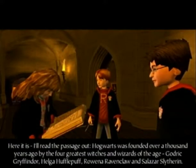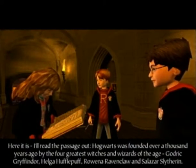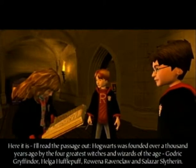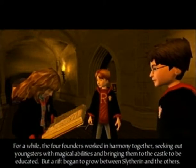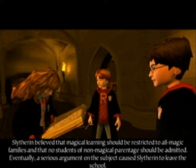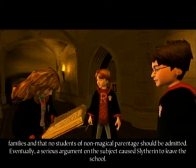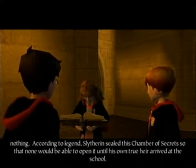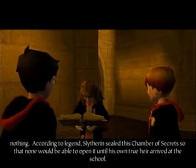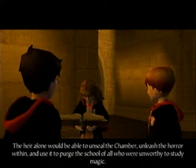Here you go. Just be careful with the book, it's the original handwritten copy, extremely valuable. The school was founded over probably 1,000 years ago by the 4 greatest witches and wizards of the age. Godric Gryffindor, Helga Hufflepuff, Rowena Ravenclaw, and Salazar Slytherin. For a while, the 4 founders worked in harmony together, seeking out youngsters with magical abilities and bringing them to the castle to be educated. But a rift began to grow between Slytherin and the others. Slytherin believed that magical learning should be restricted to all-magic families and that no students of non-magical parentage should be admitted. Eventually, a serious argument on the subject caused Slytherin to leave the school. He built a secret chamber in the castle of which the other founders knew nothing. According to the legend, Slytherin sealed this chamber of secrets so that no one would be able to open it until his own true heir arrived at the school. The heir alone would be able to unseal the chamber, unleash the horror within, and use it to purge the school of all who are unworthy to study magic.